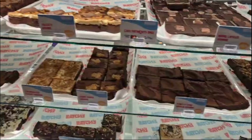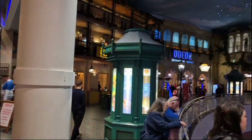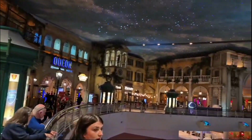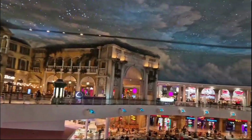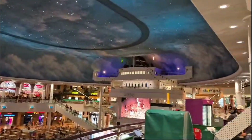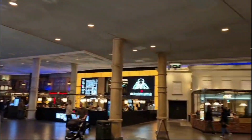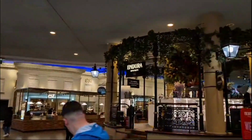And then the next clip is just a quick overview of the eating area at the Trafford Centre. We love it here. It just reminds us of somewhere like in Vegas, you know, where they've got the stars on the ceiling, and it was just really beautifully themed.